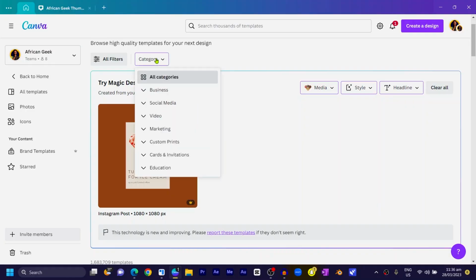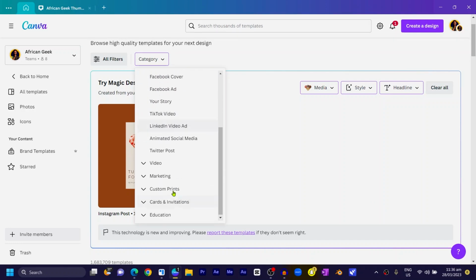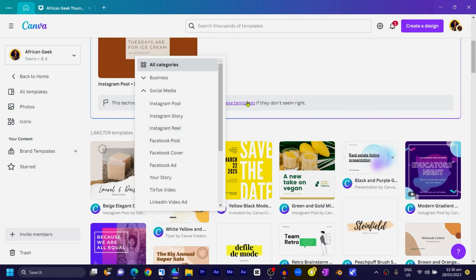So this is how Magic Design is actually going to work. And another thing you can also do is you can choose among the categories, or maybe we are looking for an Instagram post. We can come into Instagram post and choose any of the options. There are so many options over here we can actually choose from. So that's the other thing you can do. So this is with Magic Design.